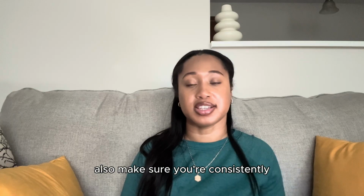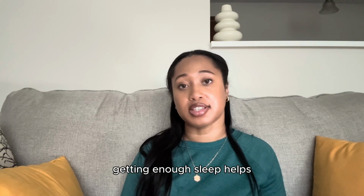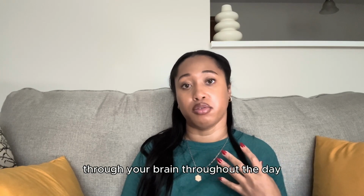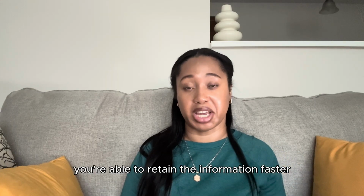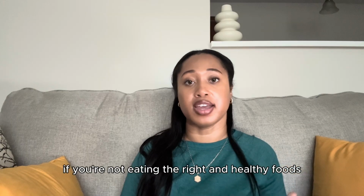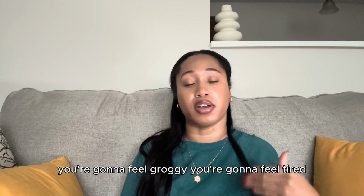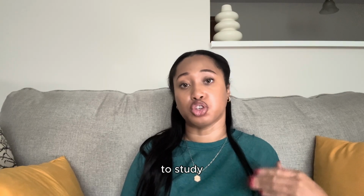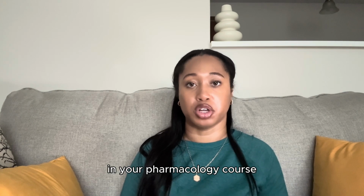Also, make sure you're consistently getting enough sleep throughout the night, because as we know, getting enough sleep helps you consolidate the information that you've taken in through your brain throughout the day, and by doing that you're able to retain the information faster. Also, your diet is very important, because if you're not eating the right and healthy foods, you're going to feel groggy, you're going to feel tired, you're not going to be able or wanting to be motivated to study and do the work that's needed for you to excel in your pharmacology course.